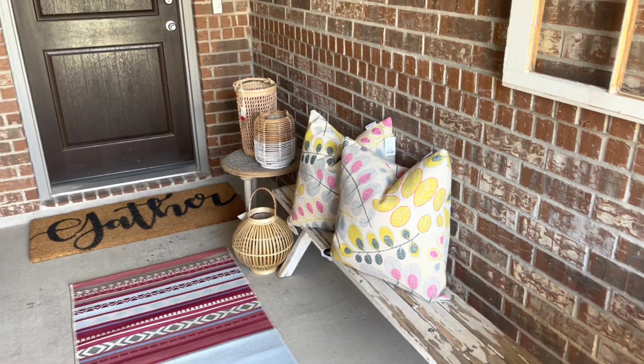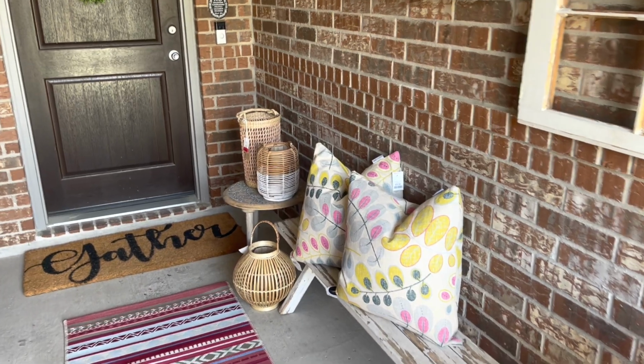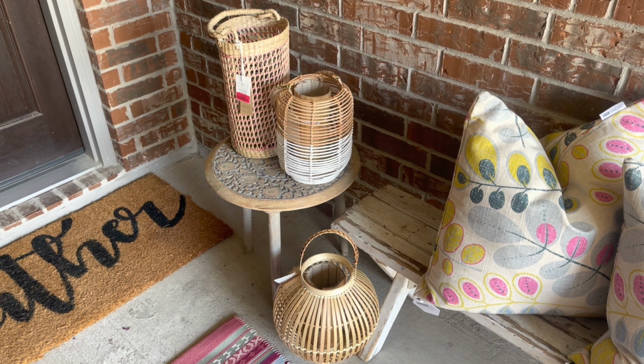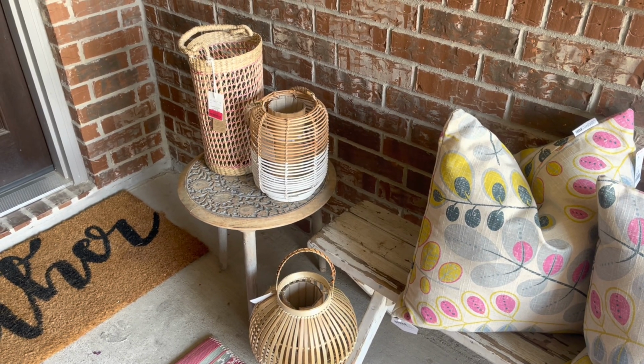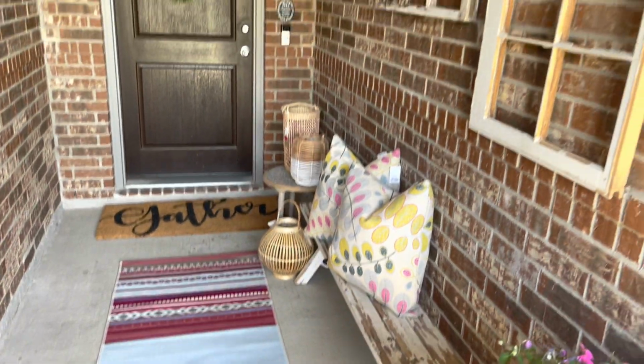Now, I also picked up this arrangement of lanterns. I'm not truly convinced on the lanterns. You guys let me know what you think. I think they're fun and quirky and cute. I don't know if they're needed. I don't know if it just clutters up the space. So we might remove those. I'm gonna leave the tags on them for now till I make my decision.